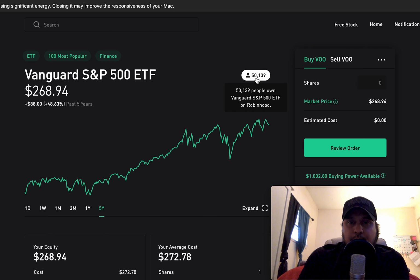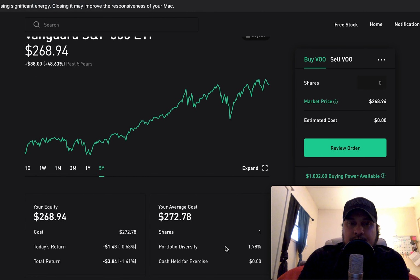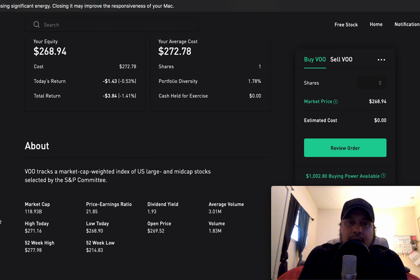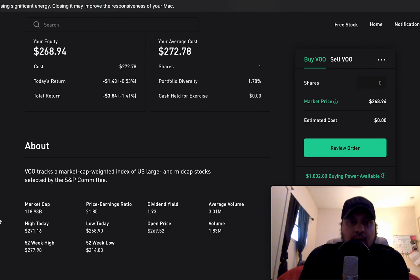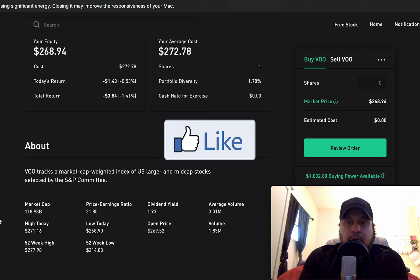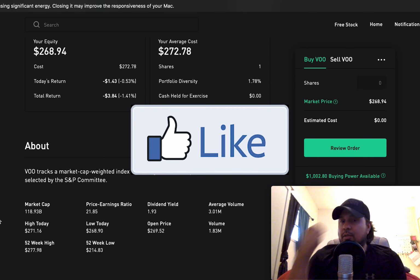50,139 people own Vanguard S&P 500 ETF on Robinhood. You could get 1 share of VOO for about $269. VOO tracks a market cap weighted index of U.S. large and mid cap stocks selected by the S&P committee. Market cap 118.93 billion. PE ratio 21.85. Dividend yield 1.93.